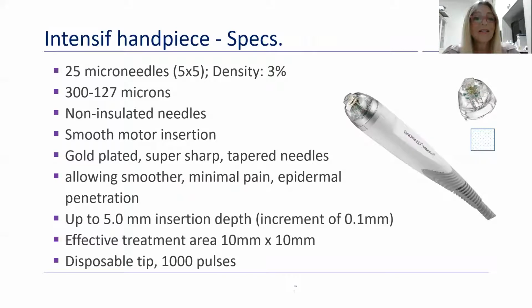It has non-insulated needles. It's RF and microneedling. They penetrate up to 5 millimeters into the skin. The penetration is smooth. It's less painful than other microneedling devices. Believe me, I have some experience with other devices. And you can see this is 25 microneedles and it penetrates up to 5 millimeters.